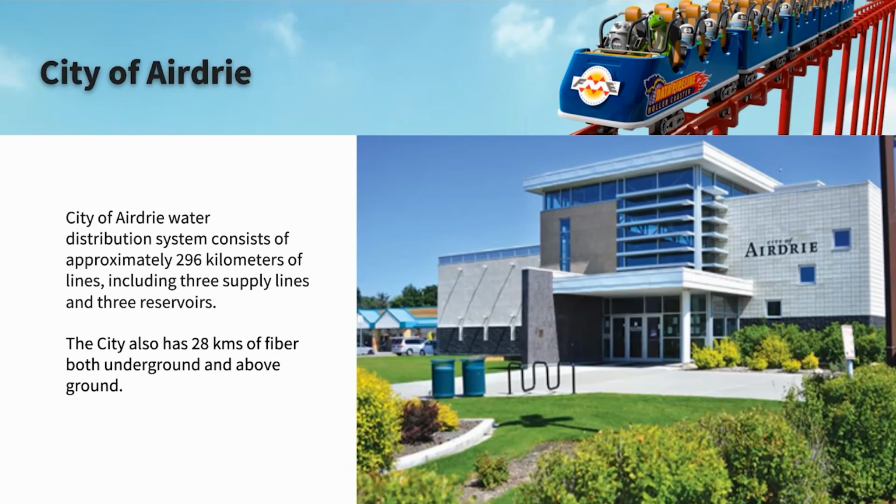The city is a member of OneCall and is mandated by legislation to respond to a locate request within 3 business days. With new development, the volume of the tickets increased significantly.